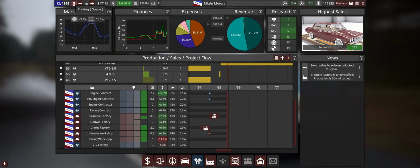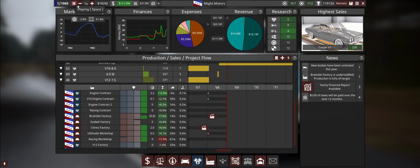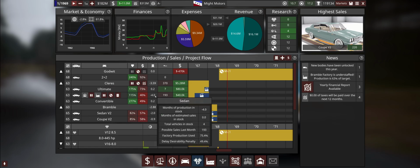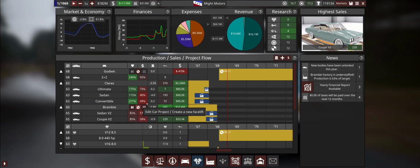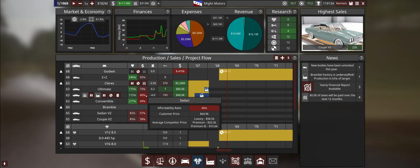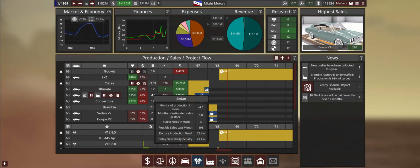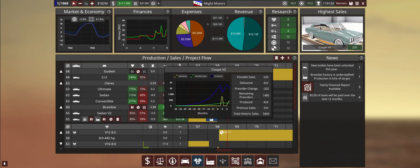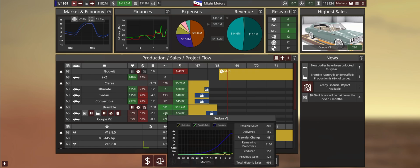Now we're producing the Bramble again, and profits are shooting through the roof. Okay, and they're also still staffing. So let's take a look. They are finally able to reduce the sedan pre-orders, which is good. Currently we're selling only 50% of them because of the delay desirability penalty, because they have to wait for 4 months. And also they are starting to get back on the pre-orders of the Bramble.